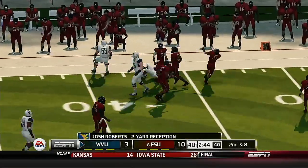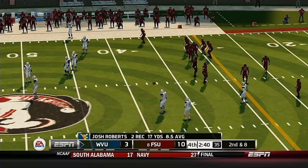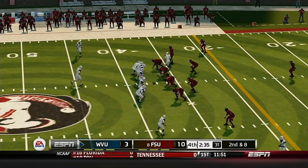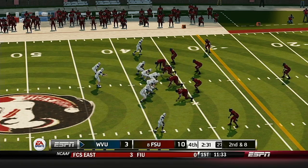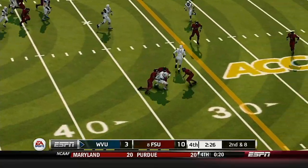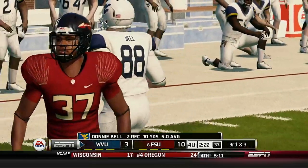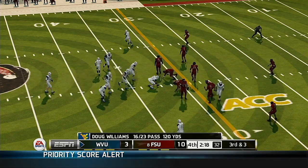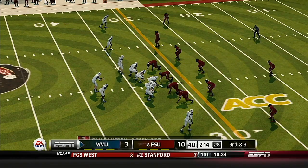Tosses out to the tailback on the screen. Tackle made at the 37-yard line. That makes it second and eight. Throws it in a hurry, and he's tackled at about the 33-yard line. That makes it third and three. Tight right. Four down. Mike 22, he's coming.